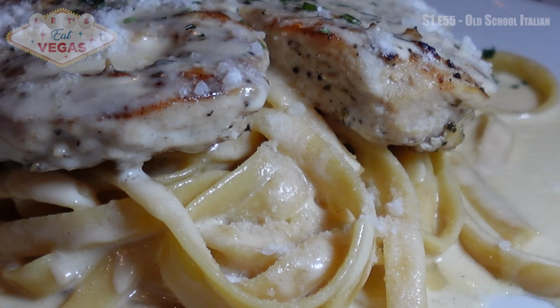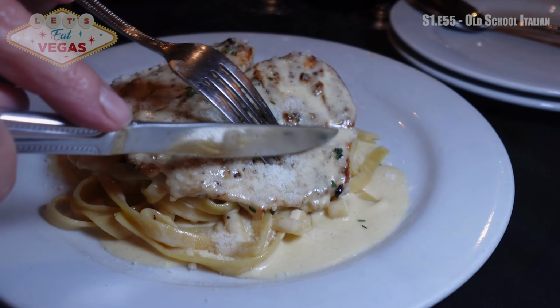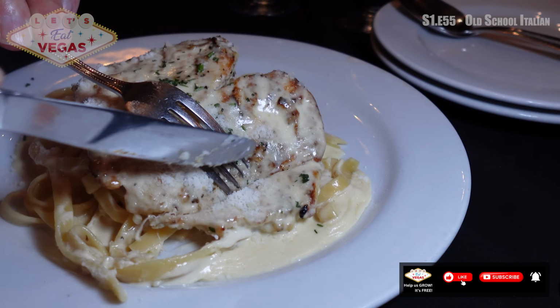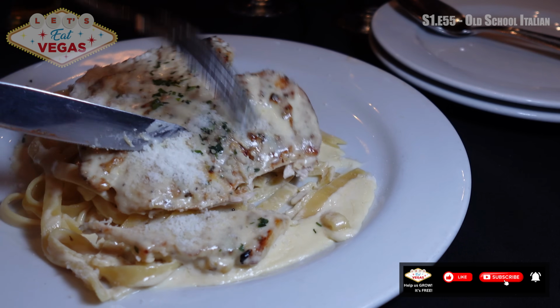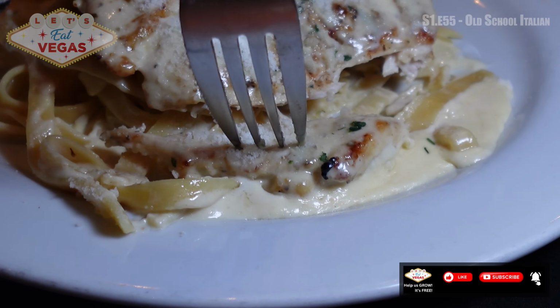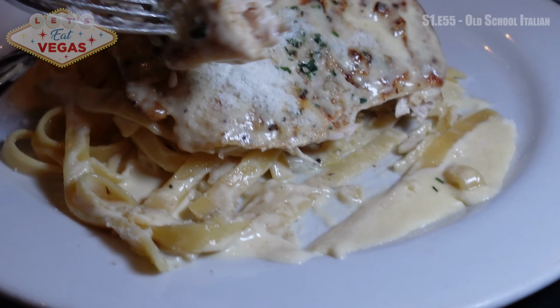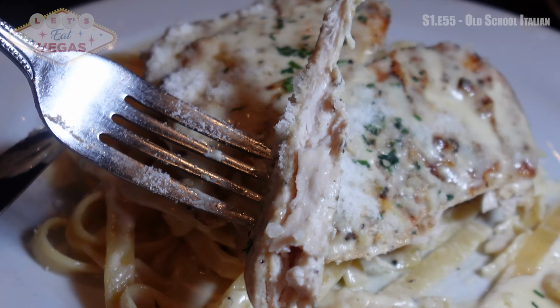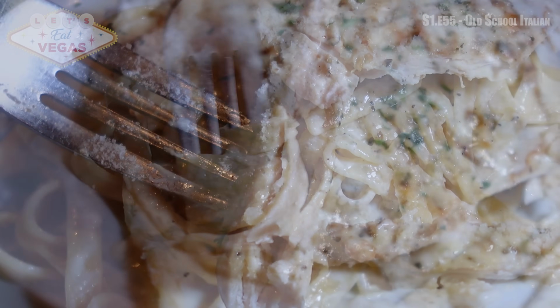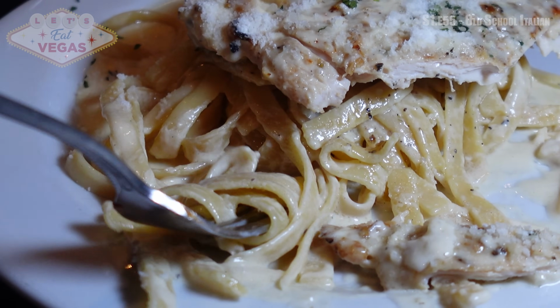Give me the pasta. The sauce is a creamy, rich Alfredo with just a touch of Dijon added to it, and it's utterly fantastic. The chicken, very fresh. It's a full boneless breast that's been sautéed in this delightfully rich yet delicate sauce. I love the subtle biting flavor the mustard has imparted into the chicken. It goes so well. And with the addition of the fettuccine pasta, magnificent.